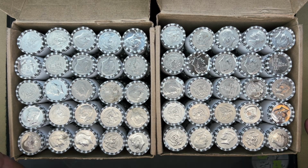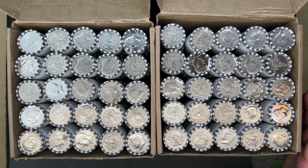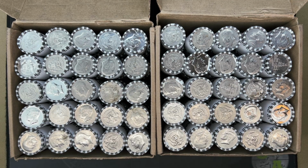And as you can see, I've already got the boxes open. I usually open them at the bank to make sure I have all my rolls. Now I have actually done the coin roll and taken them all out, checked the enders, and I have a couple of interesting things to point out.